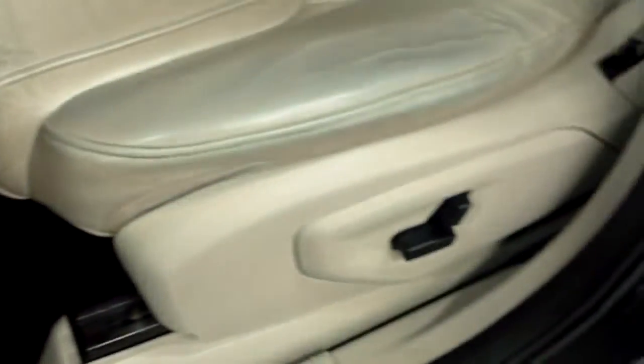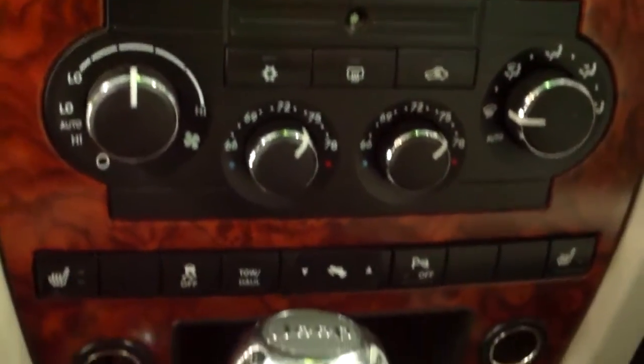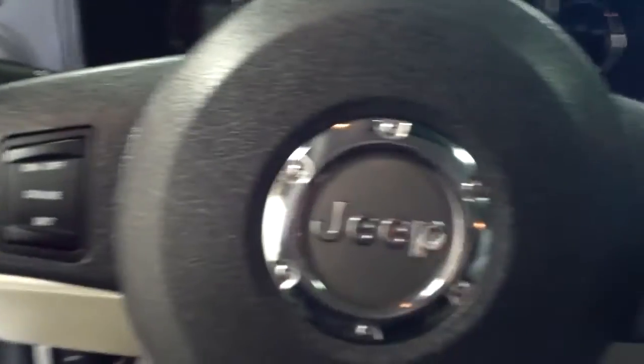And this does have power locks, power windows, and power seats. Very clean up here also, no major rips or tears. And there's a front moonroof. And a heads-up display, navigation, wood trim. Does have a climate control. Does have heated leather seats in the front. And a multi-function steering wheel with cruise control.